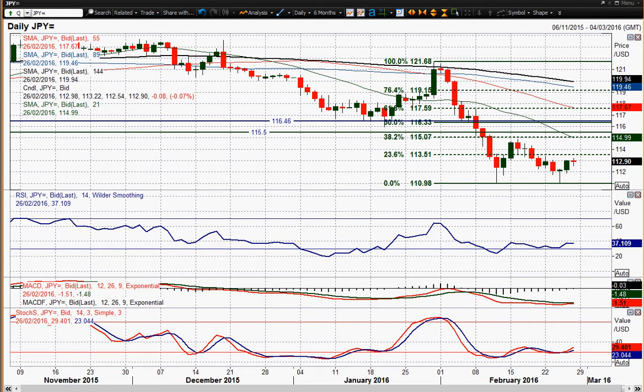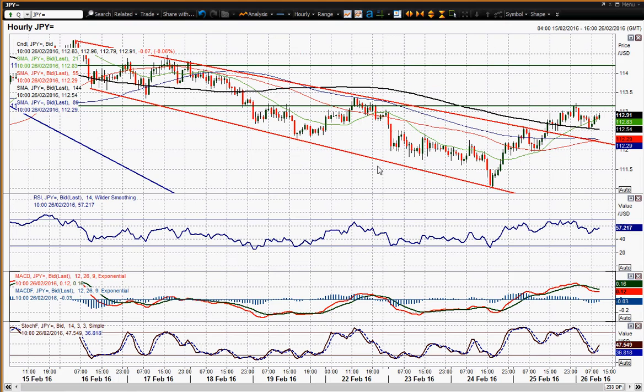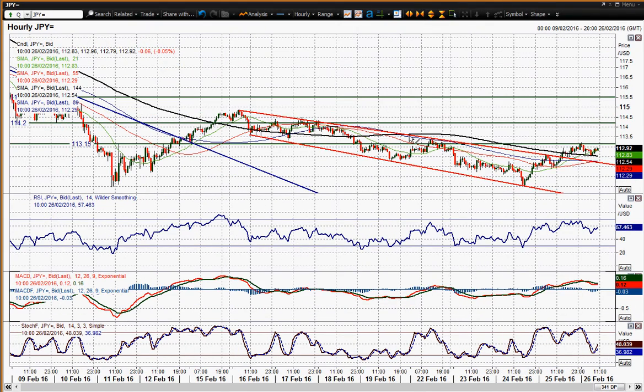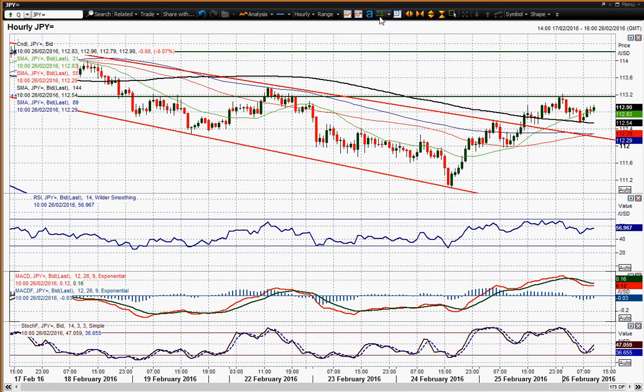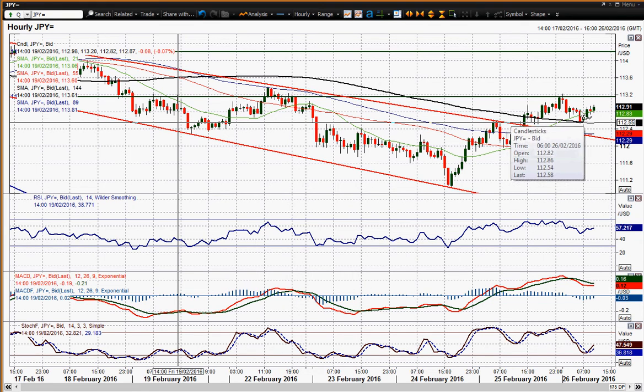Now, the improvement that we've seen has also been seen on the hourly chart, because I talked previously about this downtrend channel that we had in place on the hourly chart. We broke higher from that, and you're finding support now above it. And also the support is coming from this old pivot range that I talked about, 112.70 from 112.30. You're now finding support in that range and pulling higher. So that old resistance that we were seeing in the first few days of this week is now turning into new support.